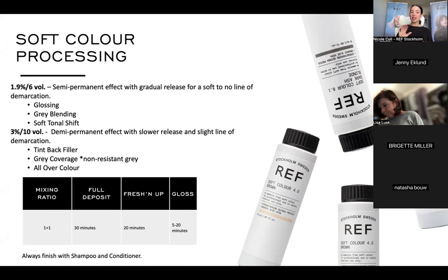That being said, this is not permanent color. So you are going to get tonal release. You are going to get level release. It won't fully go back to the gray. There will be that demarcation on there, but you will start out with full coverage. This is a wonderful tool, especially when clients are starting to get into the gray coverage world, where maybe they're not quite ready for permanent yet. They don't need permanent because they're not resistant, or if they really do shift between lighter and darker shades throughout the year.